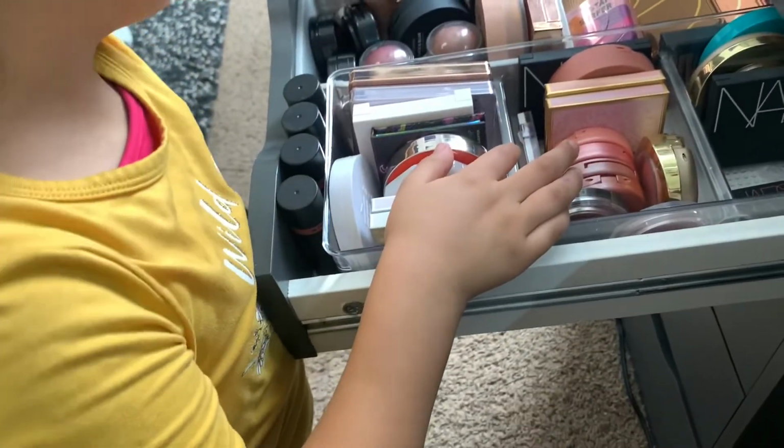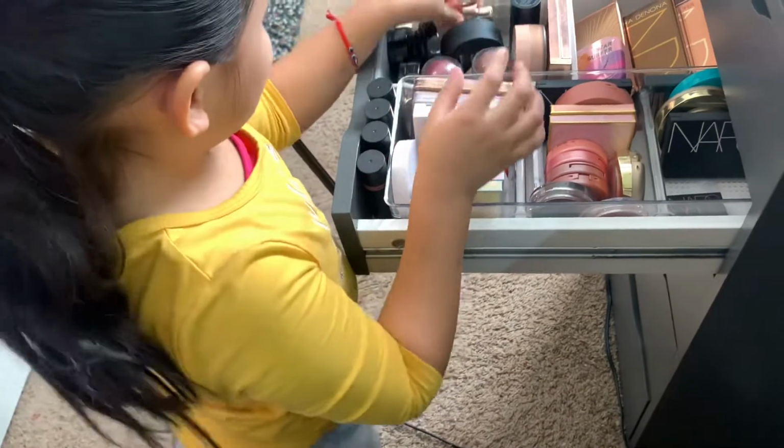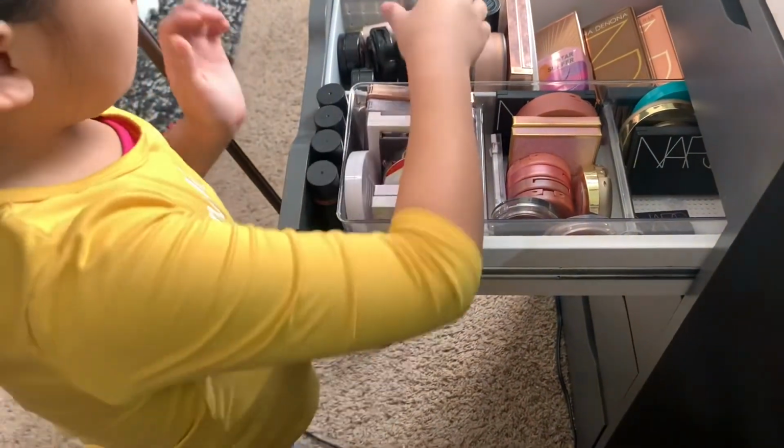Oh, I see these little ones. These are blush. Look how small they are. They are really tiny. They are the size of my finger. They are the size of your finger. This looks like for your lips. Yeah, you could use it for your lips. It's also for your cheeks.